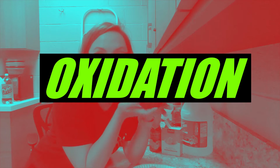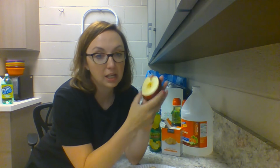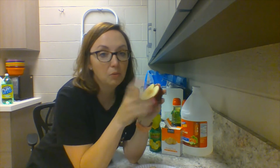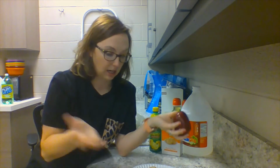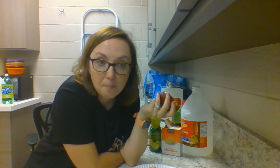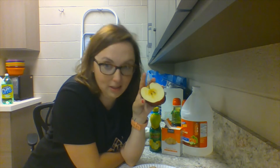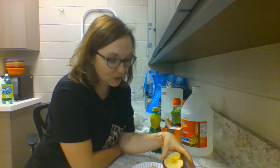Oxidation. Can you say that? Oxidation happens when you expose the inside, so this part of the apple that I've already cut off, when you expose this part of the apple to the outside air, okay? So that is called oxidation. But what's really cool is there are some things that can help with the oxidation and keep it from browning. So I thought we would give that a little try today.